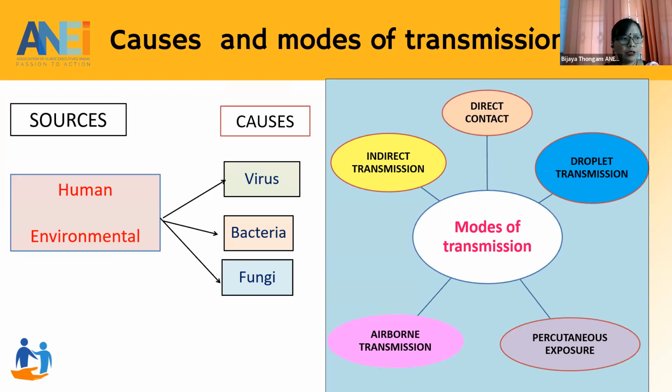Now let's see the mode of transmission. There are basically 5 modes of transmission. The first one is transmission through contact, indirect transmission, airborne transmission, percutaneous transmission, and then the last one is droplet transmission. So let's see one by one.